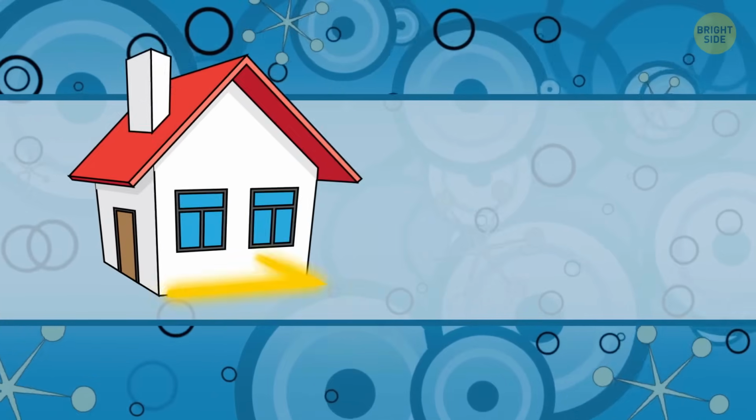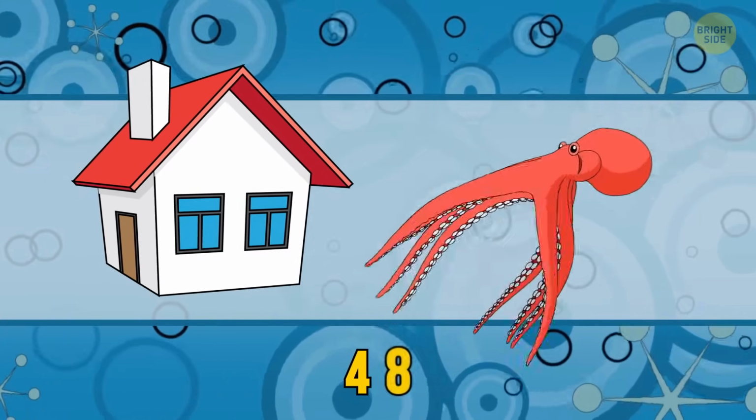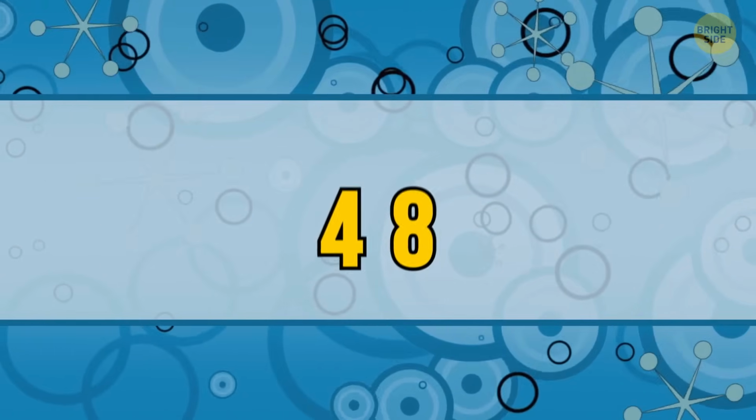A rectangular house has 4 corners. An octopus has 8 arms. The house number is 48.